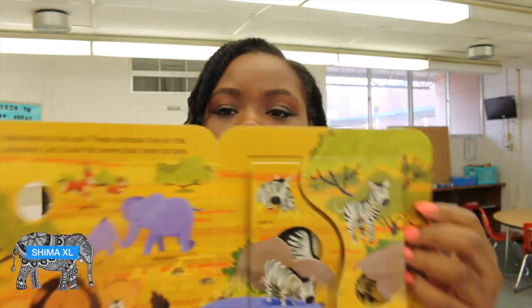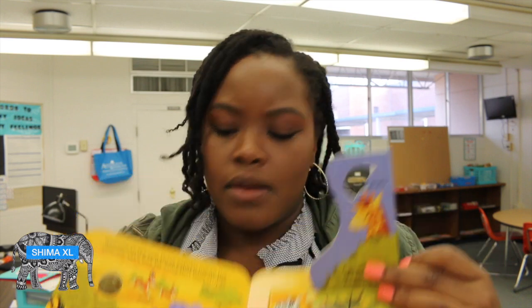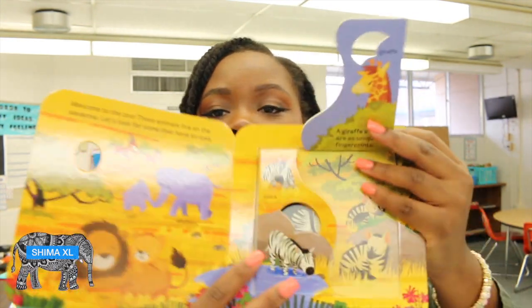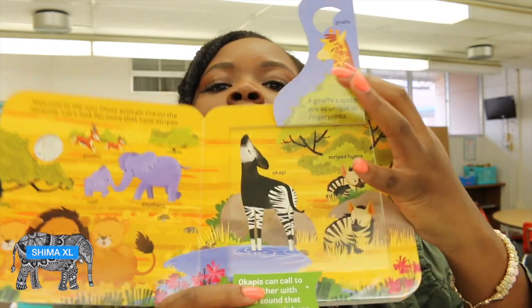So this is the Pika Flap Zoo book. So we have the Moo, the Zoo, and the Who book. So they're rhyming too. And then this one has all the little animals that live in the desert, or they call it the savannah. So that's what I'm gonna call it, the savannah. So yeah.